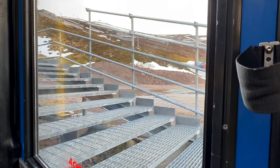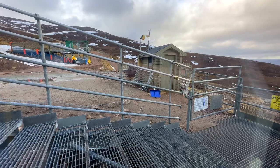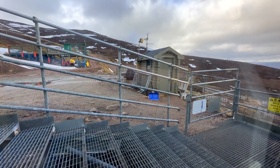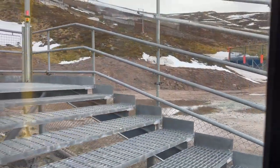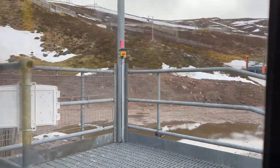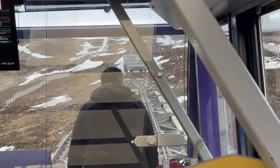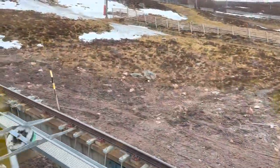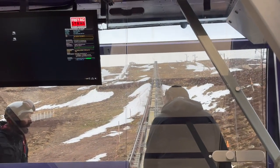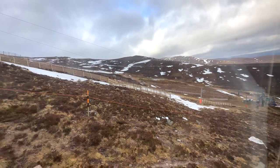The line does actually have 3 stations or stops: base station, middle station and Ptarmigan. Stopping at middle station, you can jump on and jump off here at your pleasure for some of the ski slopes. The stop is also just short of the crossover section of the track. After the crossover section, the track and the train begin its steep climb towards Ptarmigan. As you can see, the heavy snow cover is melting as we go into April.